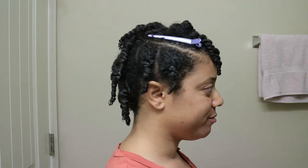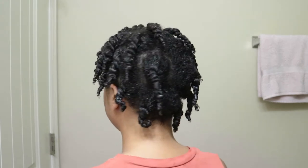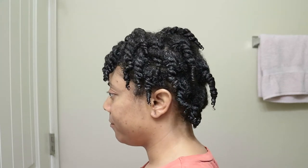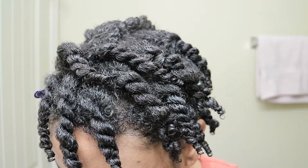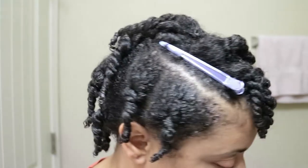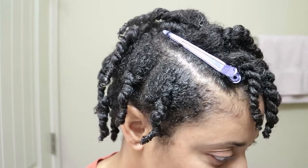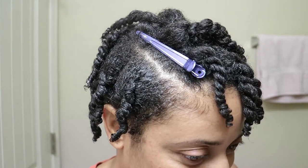So I just finished twisting out my hair, and I will give you a roundabout view. Okay, let me get a little close up here so you can see. Now I started out kind of heavy-handed with the product, so I tried to slack up some because I noticed I was getting a little heavy-handed with the curl smoothie. It was going on a little thick, so I eased up on that.